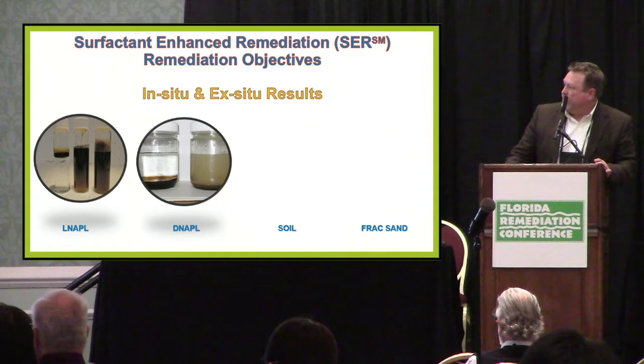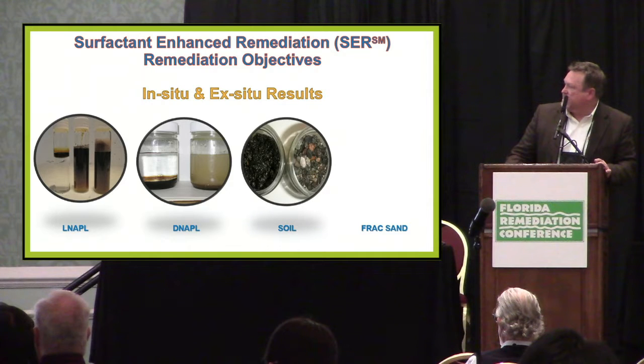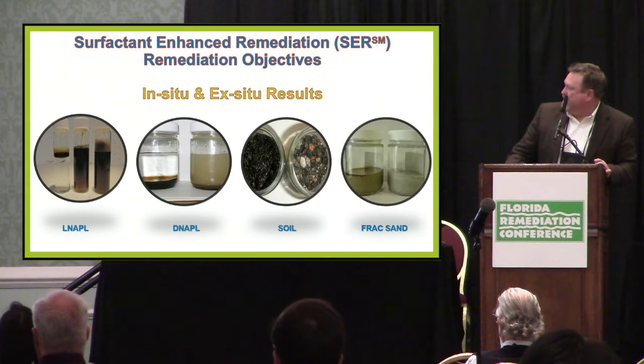And there is a DNAPL with the same sort of scenario. And here's some ex situ results before and after with soil, or it looks like sand. And here's with frac sand. That's an interesting application.